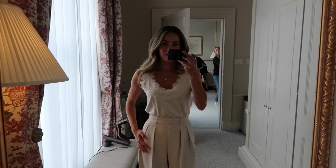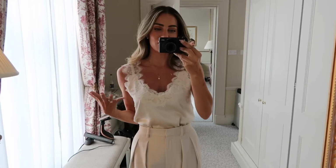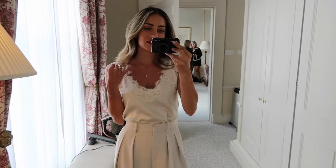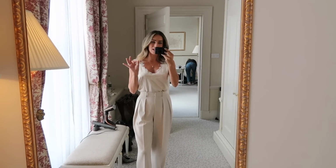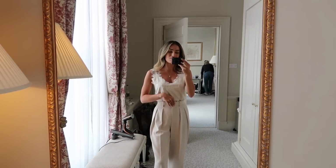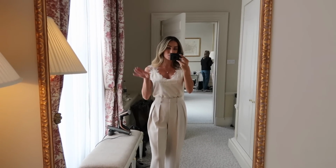Whilst everyone is setting up in the background, I can show you one of the icons of Sinead Carrie, which are these camis. I know I've shown you them in previous videos, but these are the basics that will change your life. And look at them with a neutral outfit like this. These trousers are just the perfect classic pared back look. You could obviously add warmer tones and belts and things like that to add a bit of definition. I actually think an ivory belt with this would look so gorgeous.